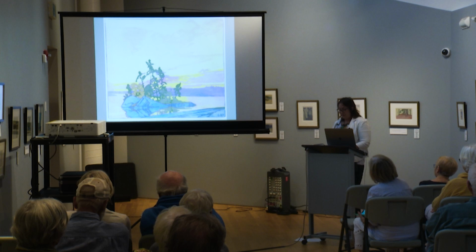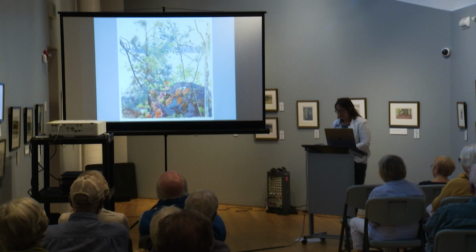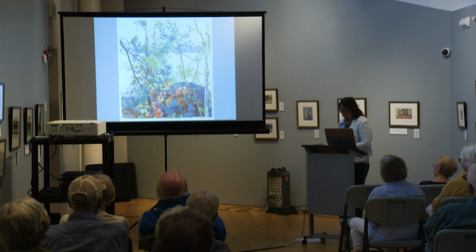So by the mid-20s, the color print revival was in full swing, and Phillips enjoyed good sales at home as well as through gallery representation in England and New York. This is one of the watercolors in our collection called Autumn Leaves. If you ever have our Muse bags, this is the piece that is on one side of it.